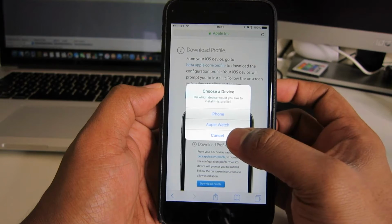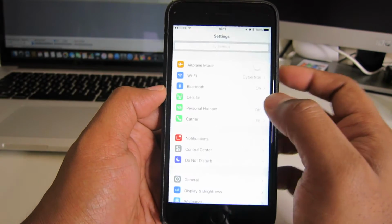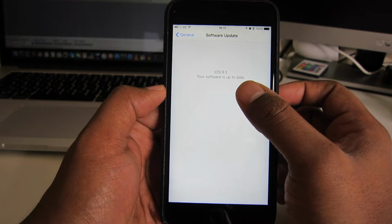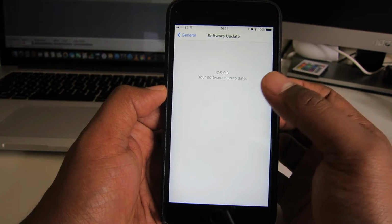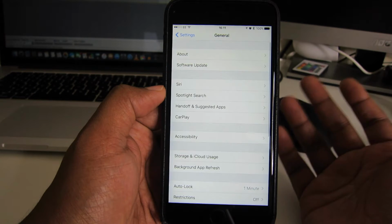So you go ahead and install it, and afterwards if you head over to Settings, General, Software Update, mine is already on 9.3 as you can see. If you're on 9.2 or any other earlier version, you'll get the option to upgrade to 9.3. So that's the way you upgrade to 9.3.